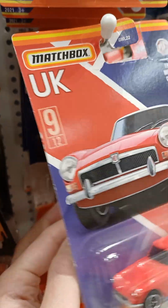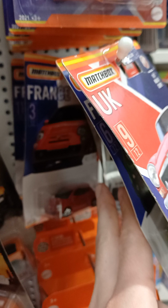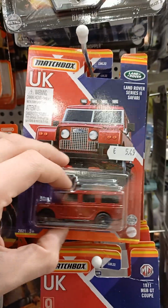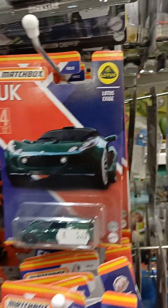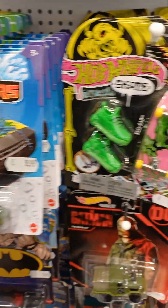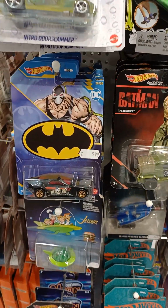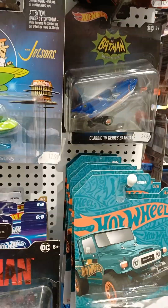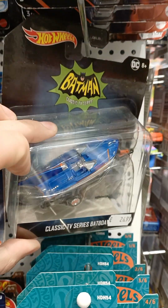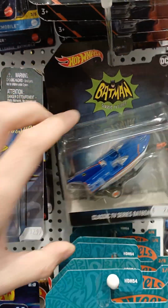And the Hot Wheels. Pretty good. Lotus. And here we go, that color shifters here if you're interested. Some Batman series. Come on. 27 euros. What the hell? I'm not gonna buy that crap anyway.